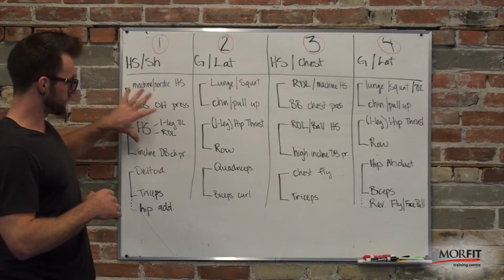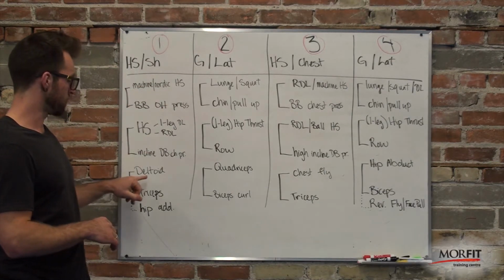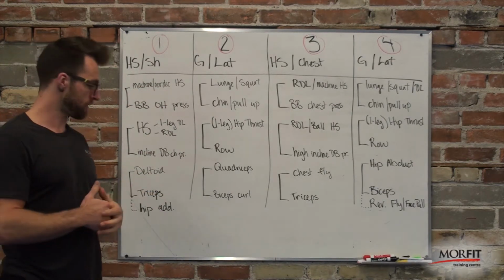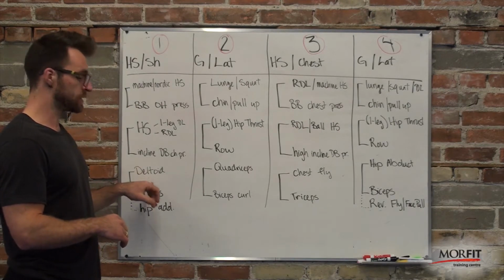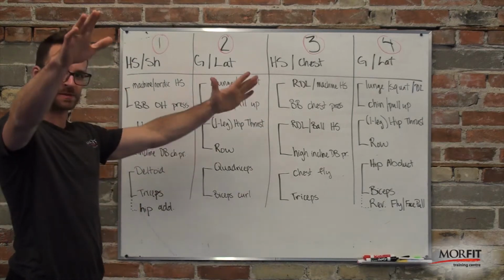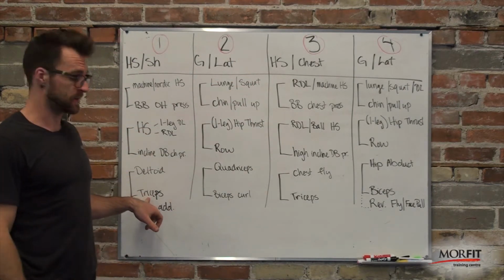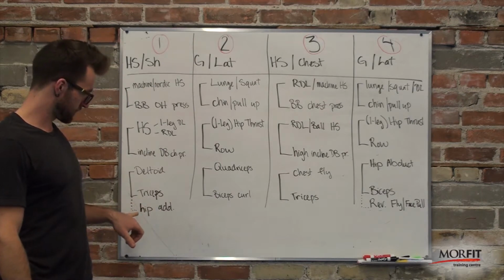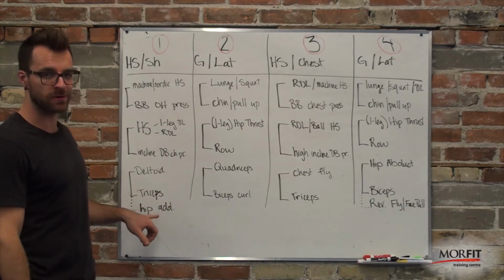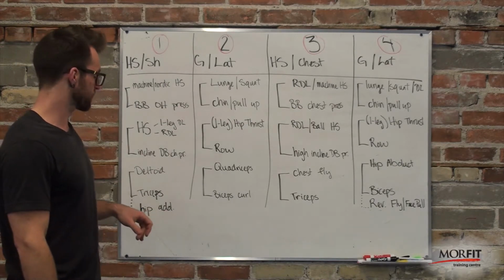When I'm done with those, which are the main things that I want to get done in my workout, I'll move over to single joint stuff. So I'll do some work for deltoids, and that could be a lateral raise or a front raise. Normally I'm doing scaption raises because those feel good right now. And then some sort of tricep exercise. Sometimes, if I'm doing good for time, I'll do a hip adduction, so do some groin work.